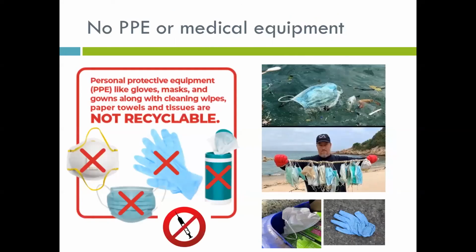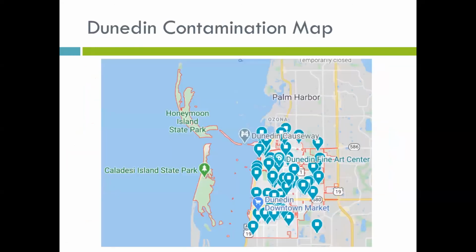Another big thing right now would be making sure that any type of personal protective equipment or medical equipment is not going in the recycling bins and is not being littered. These are some pictures in different areas of masks in the water and some masks in the recycling bin, but make sure none of this is placed in the recycling bin and that it is properly disposed of.